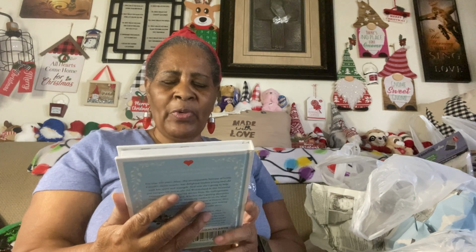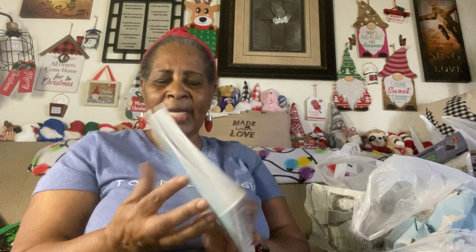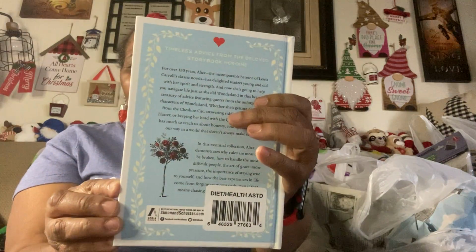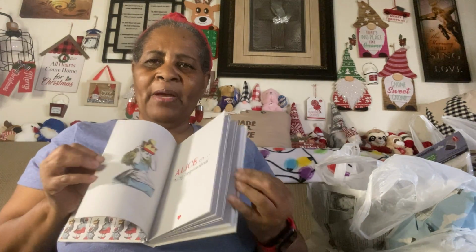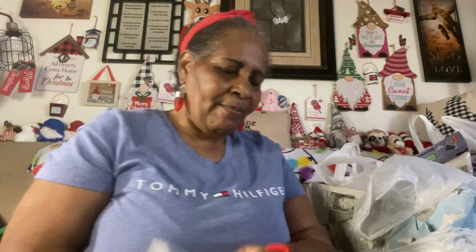I did also pick up a couple of books. This book interested me for some reason. I just couldn't stop looking at it. Advice for the Modern Woman: What Would Alice Do? Based on the original stories by Carol Ellis. It doesn't have a price. I couldn't see a regular price on it. But here's the inside. Yes, I thought that was interesting. So I got that book for me.